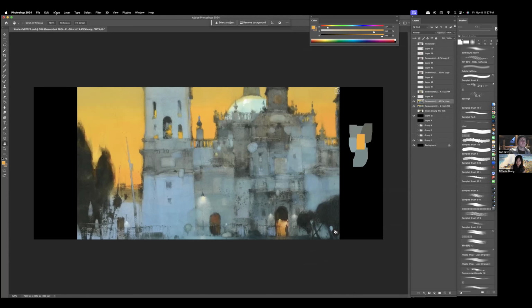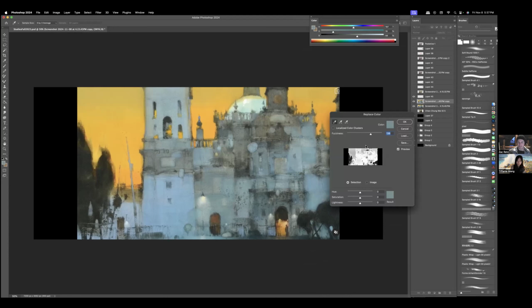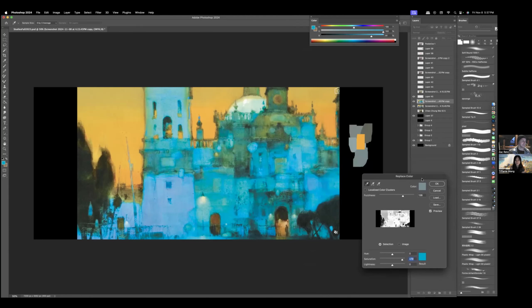Let's see if we can do image adjustments. We could replace color. We could maybe select this and then saturate. Wow, that's a little much. That's too much. Now the sky doesn't have that impact. This is actually still really cool. I like it for different reasons, but maybe some pops of it would be cool in certain areas. It's a different thing.